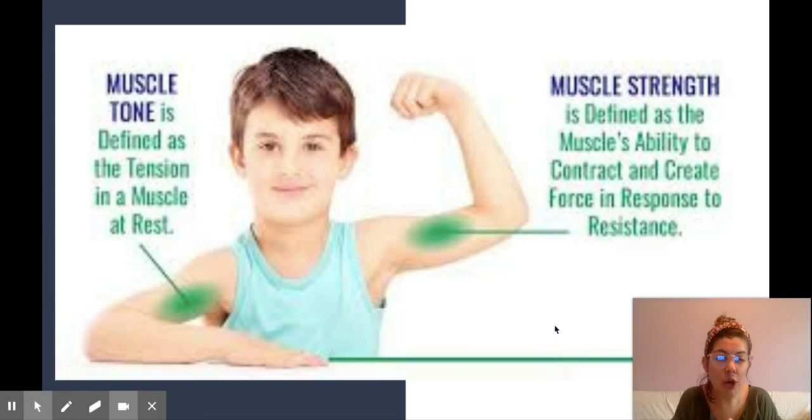But muscle tone is different. Muscle tone is the tension when your muscle is at rest. So is your muscle, okay, flabby when it's not working? Okay, when it's resting, when you're not flexing at all, is it flabby or is it tight to your bone? Is there tension there? So there's a difference between muscle tone and muscle strength.